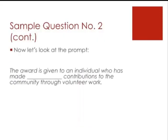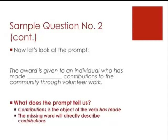So now let's look at the prompt. "The award is given to an individual who has made blank contributions to the community through volunteer work." Now, what does the prompt tell us? Well, again, we try to focus on what is there. I notice that the word contributions is right after the blank. I also notice that the word made is before the blank. So in this case, I can probably guess that contributions is the object of the verb has made. And that most likely, since we know we're looking at an adjective now, the adjective is going to be directly describing the word contributions. So notice how much faster it was to identify the idea by looking at the answer stem first.